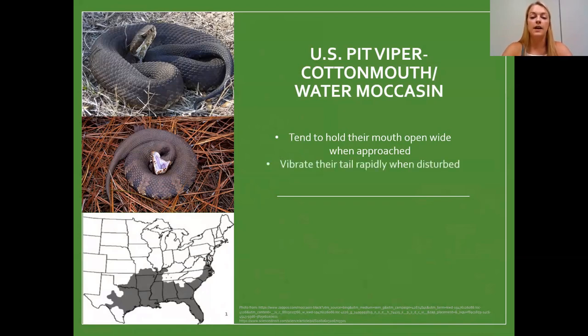They will also vibrate their tail rapidly when they feel disturbed. So it's almost like a rattlesnake without the rattle. They're trying to tell you, hey, you need to get away from me. And then a definitive feature of the cottonmouth or the water moccasin is that they're considered defensive strikers. So let's compare that with our copperhead, where we said that they are offensive strikers. The copperhead wants to strike first, essentially, but the cottonmouth is going to try a couple of different tactics, probably try to get away from you before it decides that it needs to strike you.